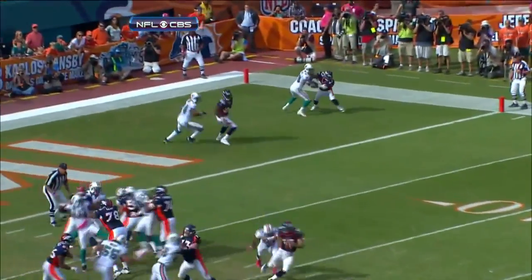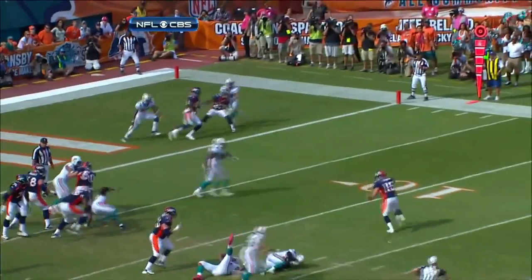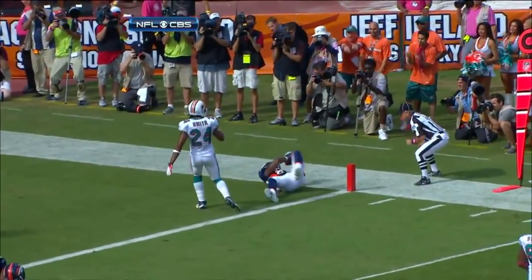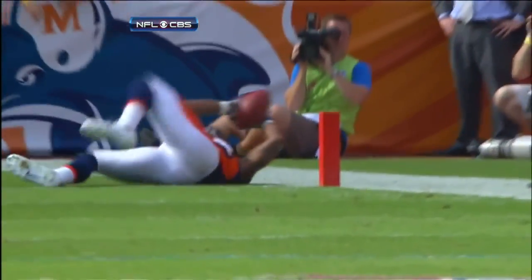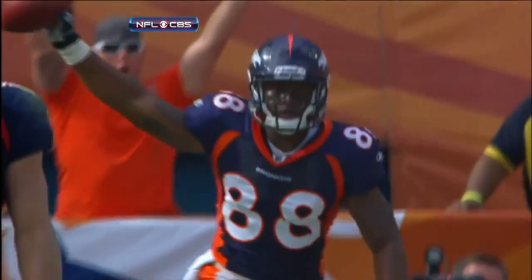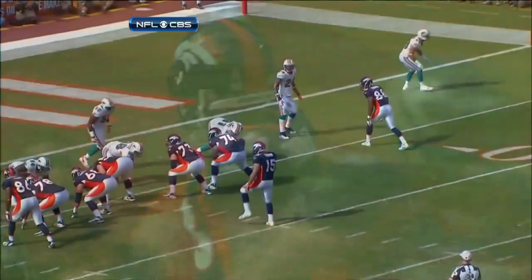Look at the rush. How does he ever see Cameron Wake? And then the throw to Thomas. There's the catch. Maybe the ball did hit the ground, but remember, if you control the ball through it making contact with the ground and it doesn't wobble or move, and you maintain constant possession through making contact with the ground, they're going to rule it a catch.